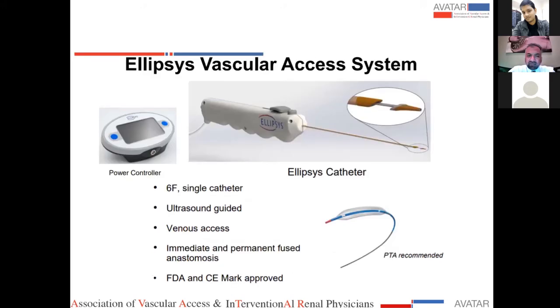The ellipsis vascular access system is a single catheter, 6-French system that's ultrasound guided. It's purely ultrasound guided. There is no X-ray, there's no fluoroscopy involved. It's just purely venous access. So most of the time you end up accessing the median antecubital vein, and you guide your needle down through the perforator to the point where you directly puncture into the radial artery. And from that, you use the ellipsis catheter, that has a ceramic plate, basically, that helps to permanently fuse the anastomosis.